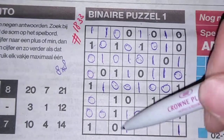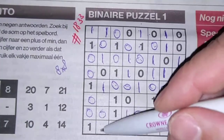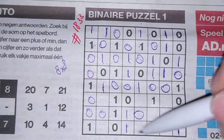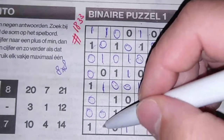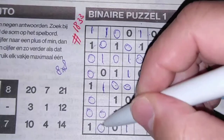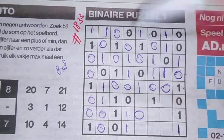3 1s. If I place number 4 here, then we have 3 0s in a row. Not allowed. One of the rules. So this cannot be a 1. This should be a 0. We have now 4 0s, so the rest are 1s.